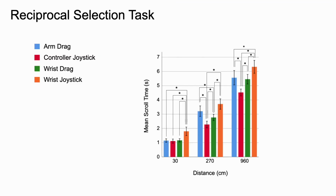Here we're showing the scroll time results for this task. We've split this graph up by the 3 different target distances. As you can see, controller joystick, shown in red, had the fastest completion times, at least at the medium and longest distances, while wrist joystick was consistently the slowest. Arm drag and wrist drag were in the middle and pretty comparable to each other. And that's a really promising result, because it shows wrist drag as competitive in the space of freehand techniques, if not quite at the level of a physical controller.